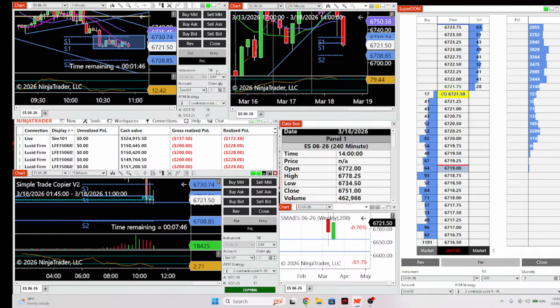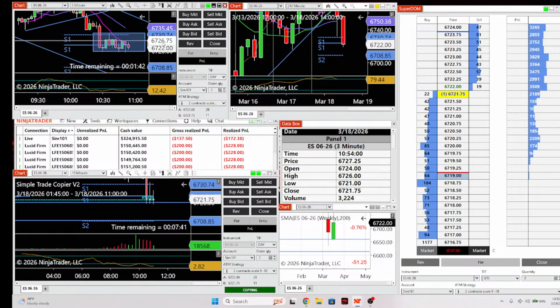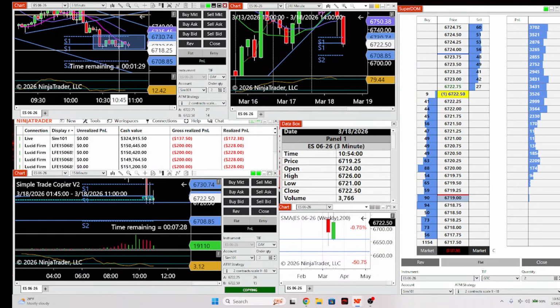I'm gonna take it again if it breaks, because we can get down to this S2, but it's not gonna be easy. They're not giving it. I missed the sell here and the sell here, trying to see if it consolidates and keeps going again.